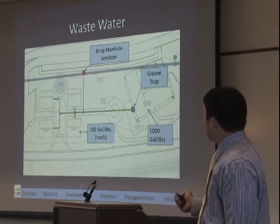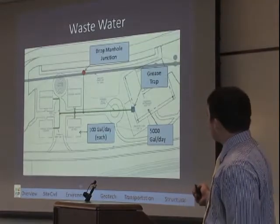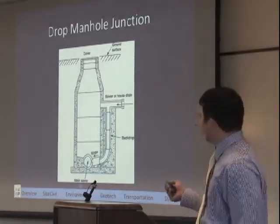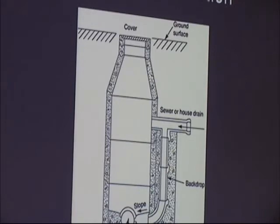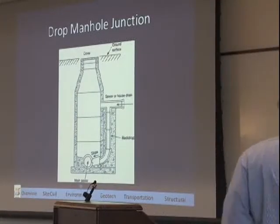This entire pipe network leads into the Fort Hill Interceptor that is located here that runs north to south. It is a 24-inch concrete main owned by the City of East Providence. To do this, we use a drop manhole junction, as depicted here, that also has a safety feature of overflow to prevent any environmental spills. Now I'm going to hand it off to Ken for the geotech.